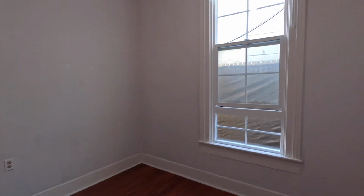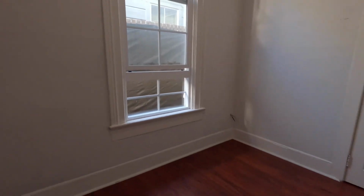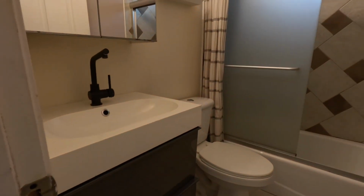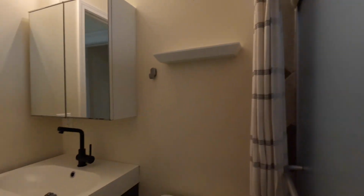This is a smaller bedroom that would make a perfect office. It does have a closet. Let's take a look in here. Full bathroom. There is a bathtub and shower combination. Good sized shower head, big medicine cabinet.